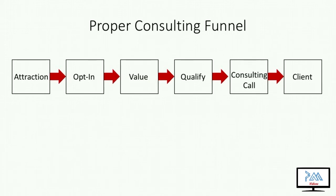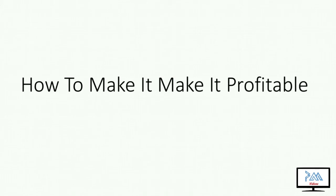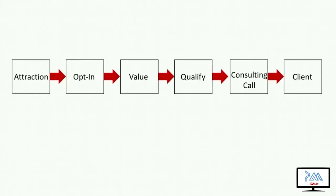Okay, so now that we know how to make it work, let's see how to actually make this thing profitable. So the first thing that you want to do is have a price point for your consulting offer. And you can put pretty much any price that you want here, as long as the value you provide justifies the price. So for this example, I'm just going to use a 1K consulting offer.